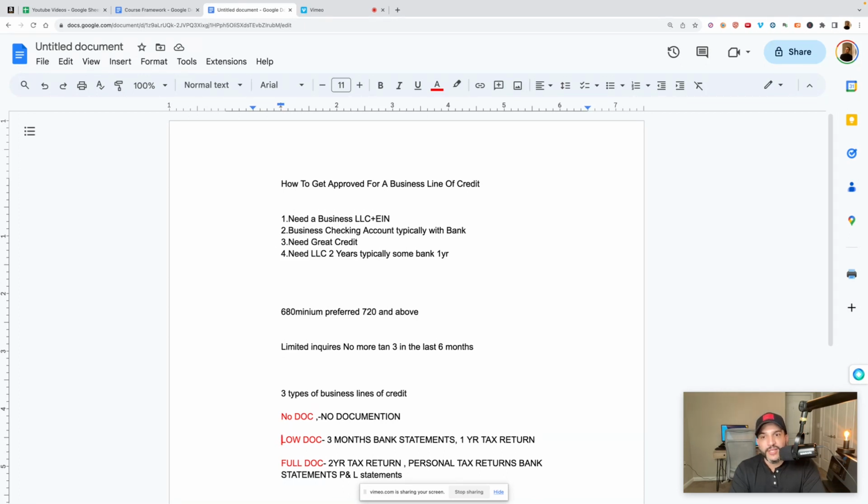Another thing, typically the LLC has to be 2 years old at minimum. There are some exceptions at 1 year, but 9 out of 10 times it's going to be a minimum of 2 years. The reason is that banks want to mitigate their risk, and most businesses fail within the first year. So if on paper you have an aged shelf corp or an aged LLC of 2 years or more, you can apply for business funding, business credit, and business lines of credit.